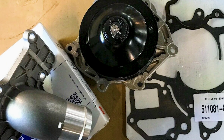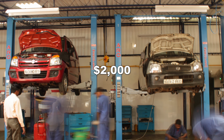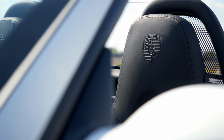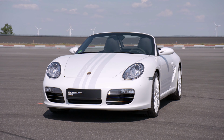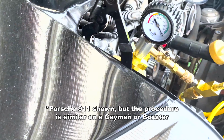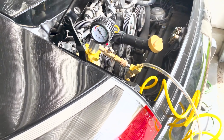Replacing the water pump, and it's a good idea to change the thermostat at the same time, will cost about $2,000 from a shop. Almost all of that cost is labor, and the mid-engine layout is usually given as the main reason. Now, for a few $100s, you can get the replacement parts needed and change the water pump yourself. It's not really that hard, and there are plenty of free resources that will show you exactly what to do.